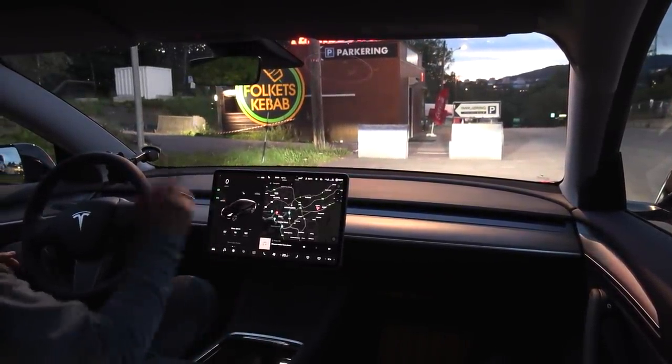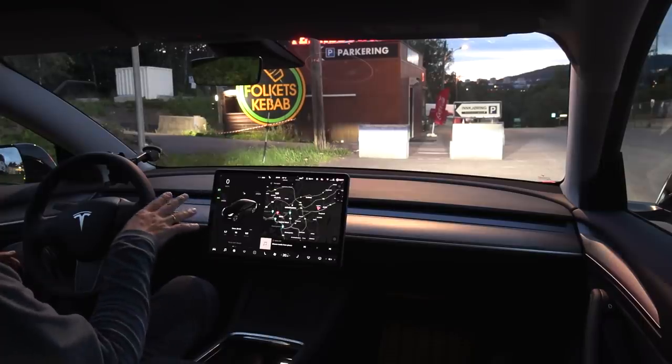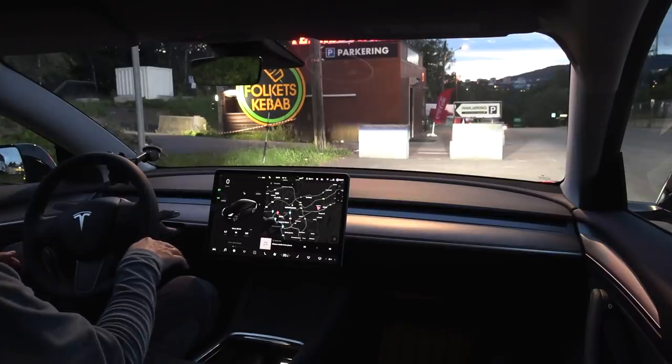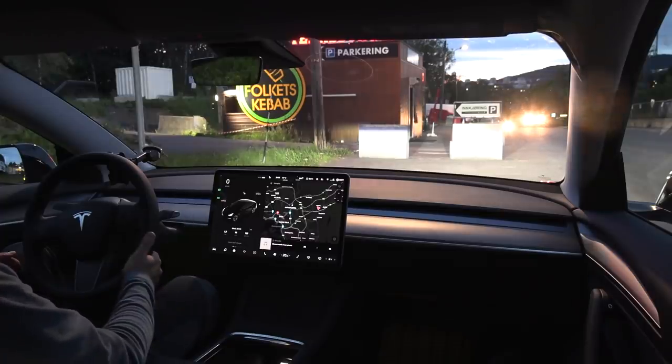Just one last thing I should mention is that I measured this car to have 440 kilometers of range, and that is actually almost on par with an old Tesla Model S with the 85 kilowatt hour pack, simply because this one is way more efficient.